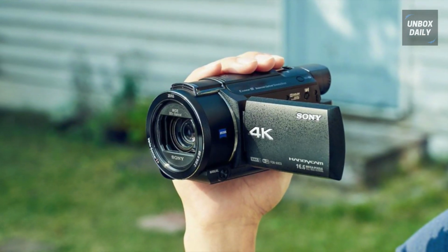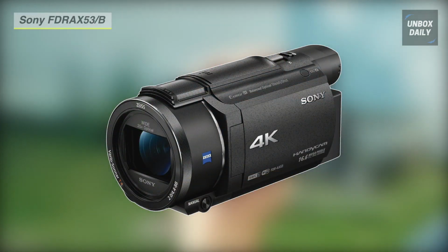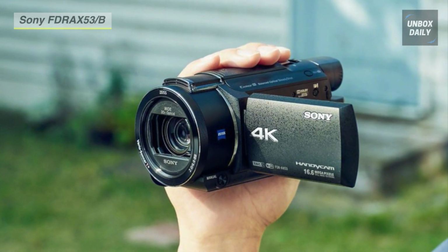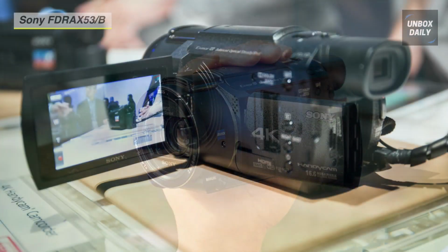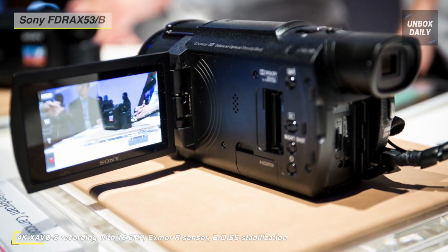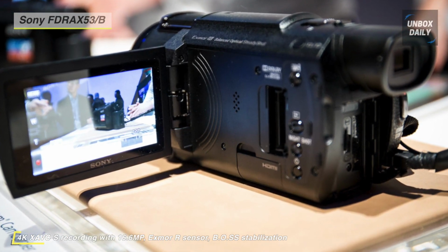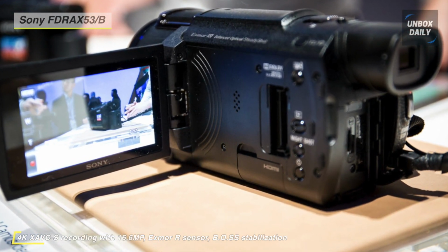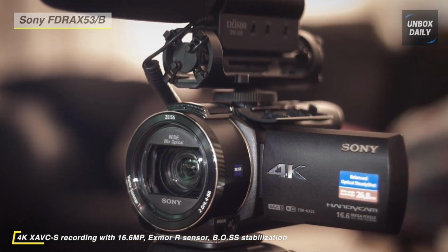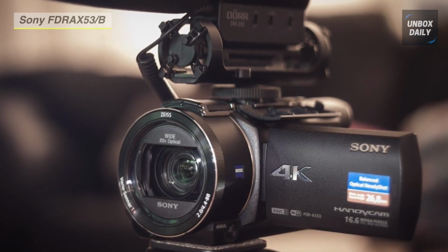The Sony FDR-AX53 is a palm-sized Handycam camcorder that blends a Zeiss 20x optical zoom lens and a high-sensitivity picture sensor to deliver crisp and high-quality UHD 4K video. The Exmor R CMOS image sensor carries UHD 4K video capture at 24 or 30 fps, utilizing Sony's XAVC S codec, and features pixels that are almost 1.6 times larger than the previous model for improved performance in all conditions, especially low-light scenarios.